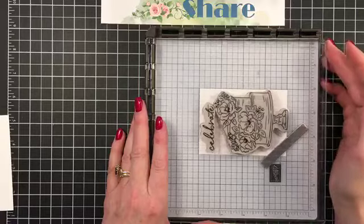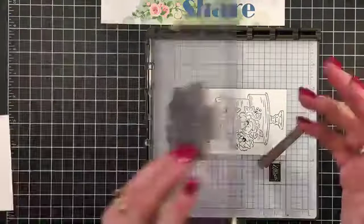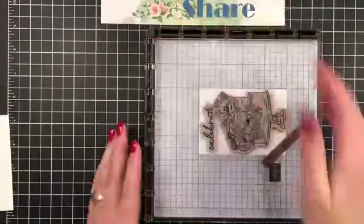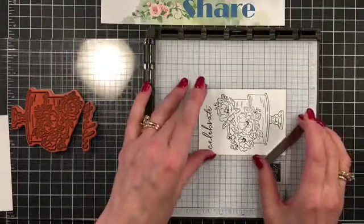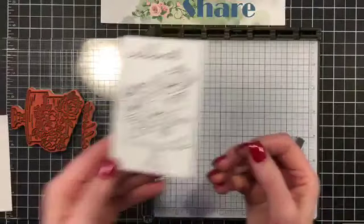All right, now I'm going to lift it up, and there it is. Beautiful. I'm going to flip it back down because I want to make sure that T is done a little better. Press again. There we go. And I have a little bit better image on my T. It was a little light before. So there is one perfectly stamped image.